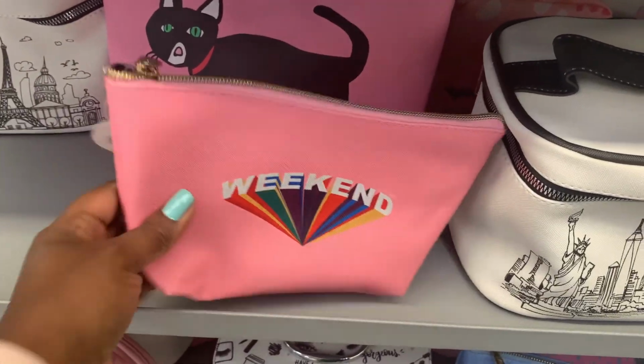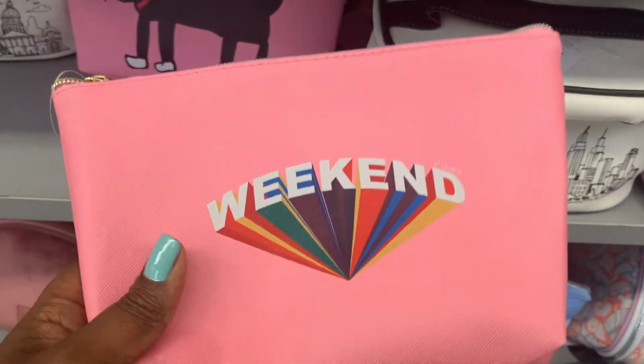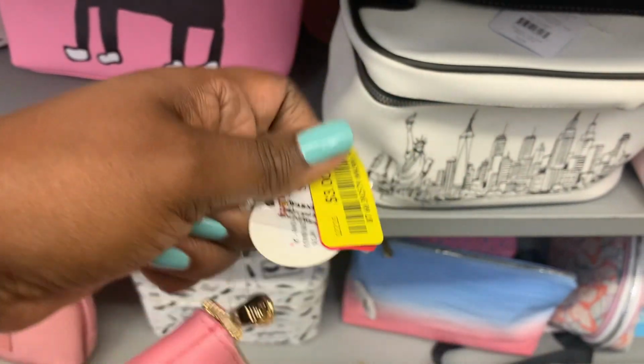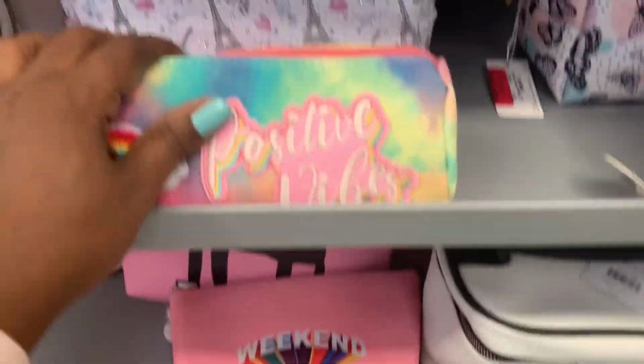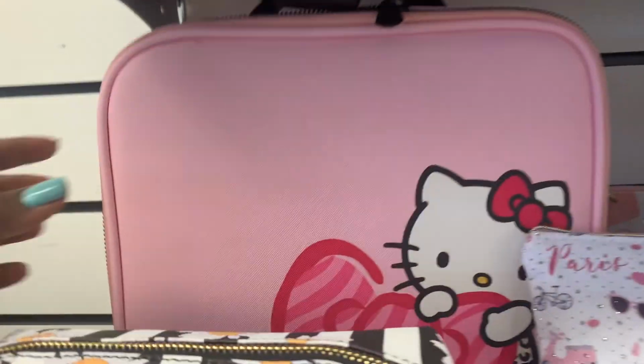This is cute. I'm drawn to this because I feel like this would match my tote bag. And it is $3. But I'm not sure I would need it because I have so many pouches and things already. But I love cosmetic bags. They have so many cute ones. Look at this Hello Kitty one.